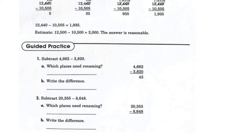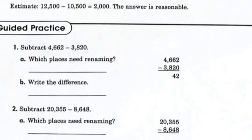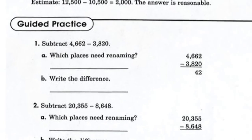So I have 2 minus 0 is 2. 6 minus 2 is 4. Now, I cannot do 6 minus 8. So I have to borrow from my 4. That becomes a 3. This becomes 16. 16 minus 8 is 8. And then 3 minus 3 is 0. So I don't need to put that comma there because my final answer is 842.